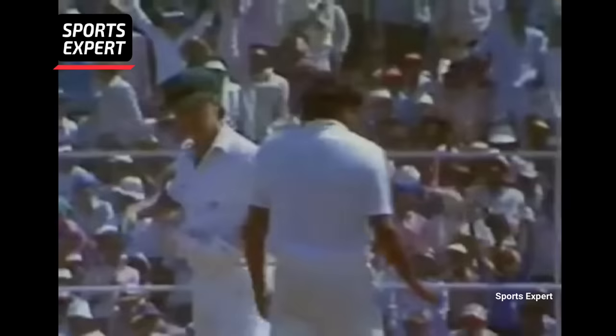Cross-batted heave, his head high up in the air, wanting to hit him somewhere around the wickets. Missing the line altogether, ball pitching about middle and leg and hitting leg stump.